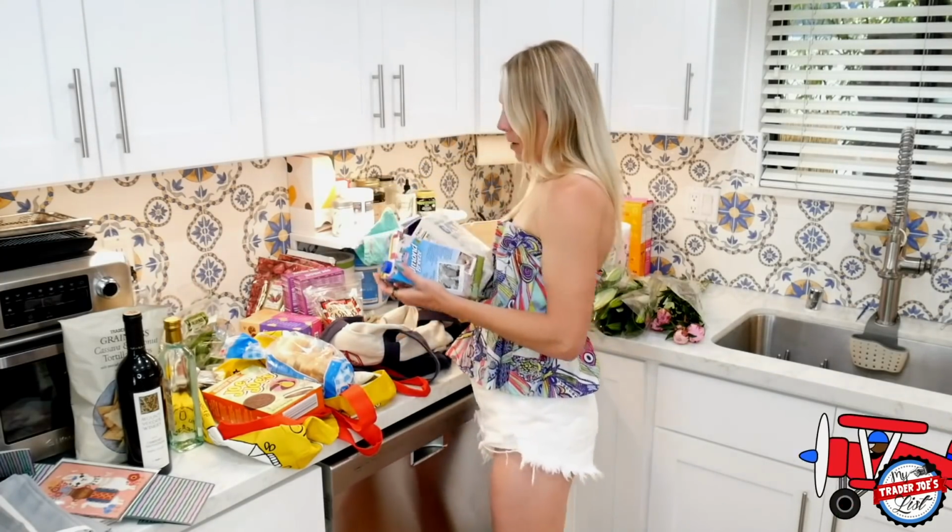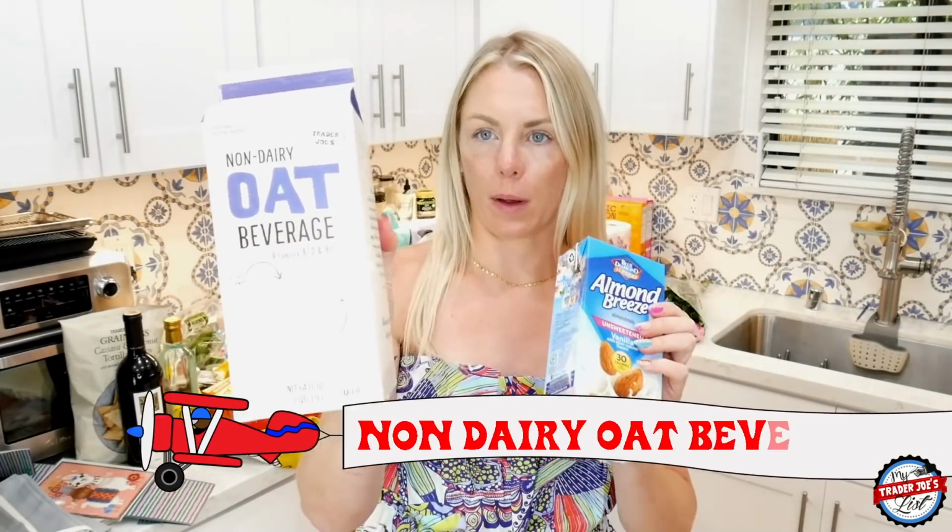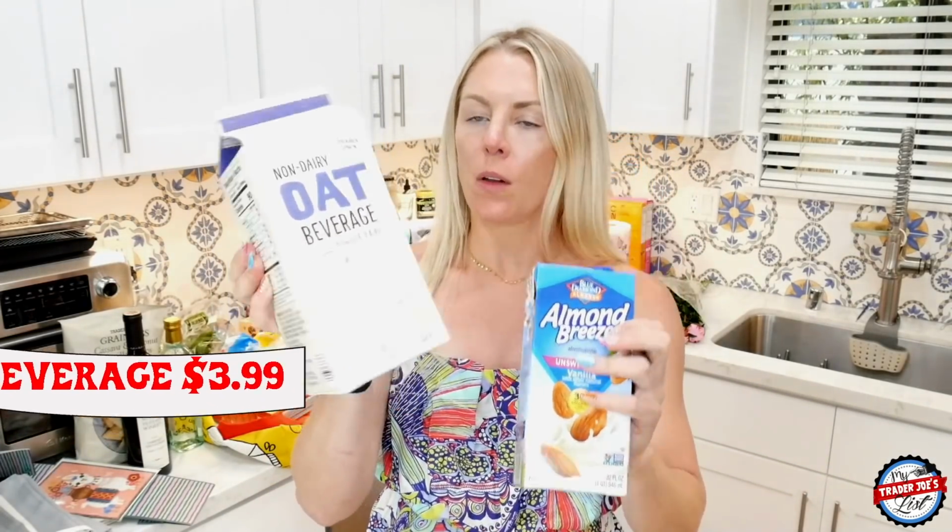I picked up my almond milks and my oat milk. So almond breeze I use in my Magic Spoon. The oat milk I use in my lattes or my coffee lattes, whatever I'm making in the morning. This frosts quite well.